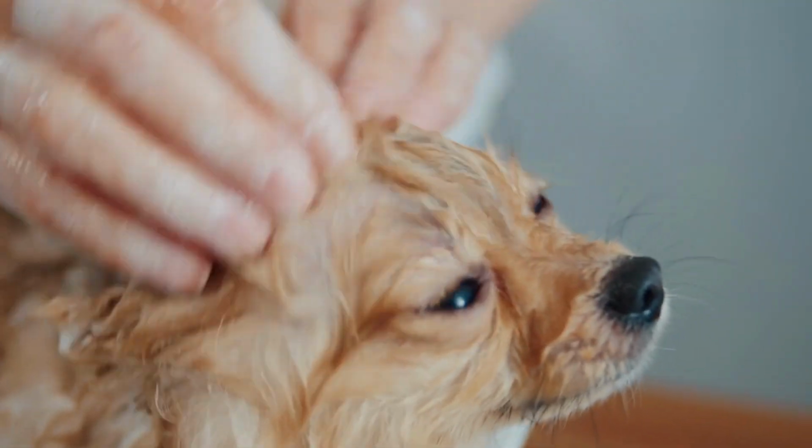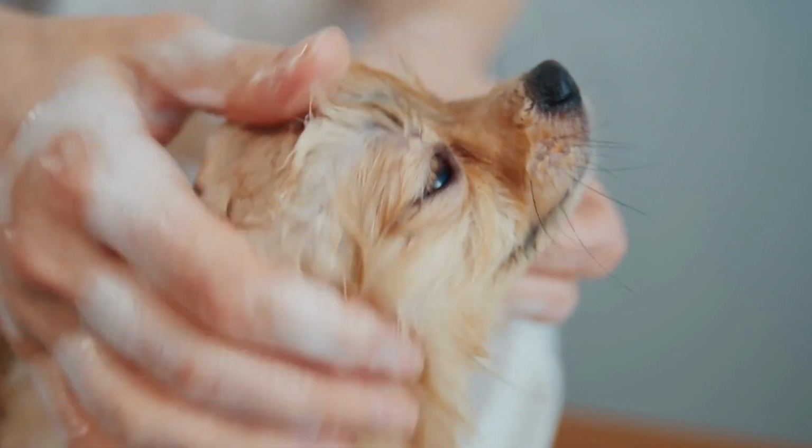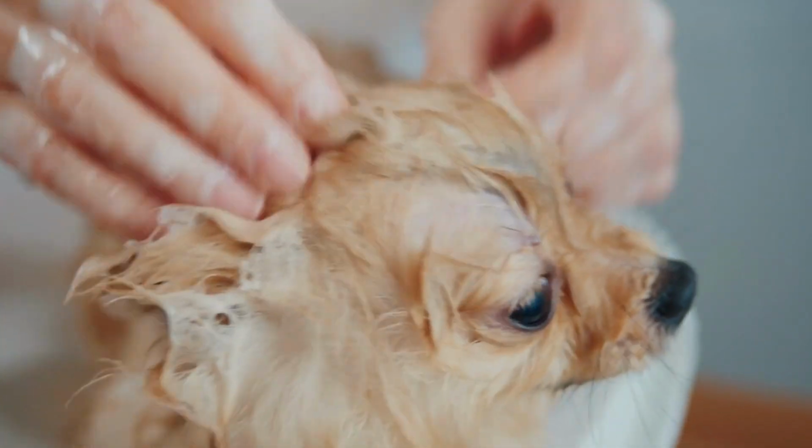When petting a dog, there are some important things to remember. First one, petting the dog's head and face. Be aware that some dogs dislike having their heads petted and are considered head shy.